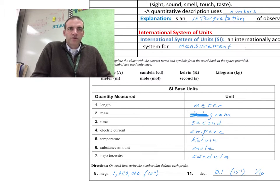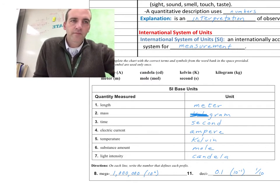Moles are used for measuring substances. When you get into 9th grade science, and if you take chemistry in high school, you'll learn more about using moles and use those measurements. Candela is used for light intensity. If you buy a new flashlight or if you're looking at light bulbs, it may give you a number for candelas for the brightness.